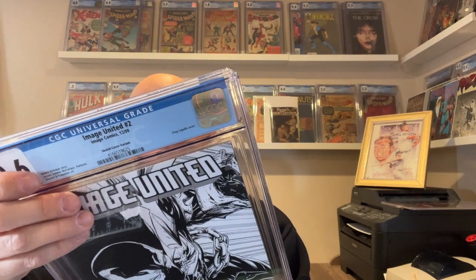And one more McFarlane art here. I bought a collection from a major McFarlane fan, so a lot of the stuff is McFarlane. This is Image United #2. This is the sketch variant. I had hoped that this was going to be a 9.6 to a 9.8. It ended up coming back a 9.6. Beautiful looking cover. And actually, no, sorry, I thought this was a 9.4 to 9.6, and it's worth about $300. Really, really cool. Humongous amount of Spawn fans out there and McFarlane fans, and it's rare. It just hits everything that it's supposed to hit.